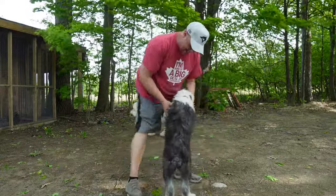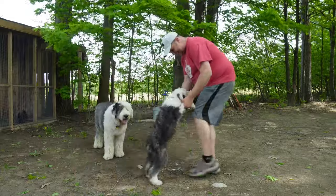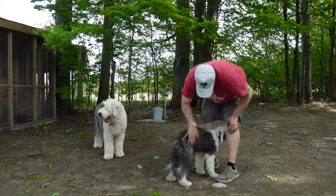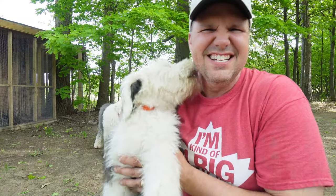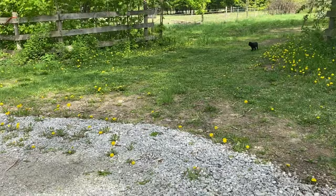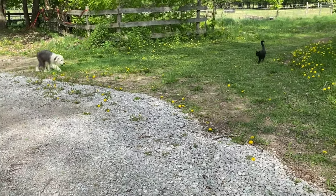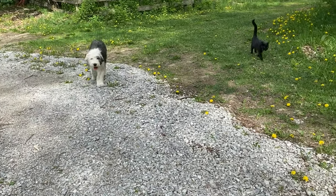You want to dance? You want to dance? Look at this girl right here, folks. She's turning into a farm dog. A real, full-fledged farm dog. Dexter! Dexter, let's go. You tired out?